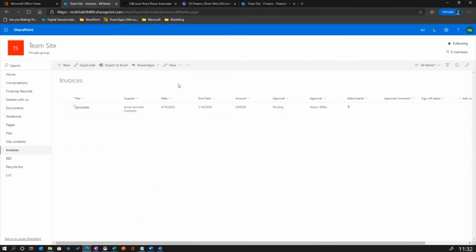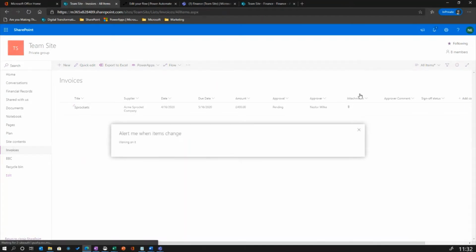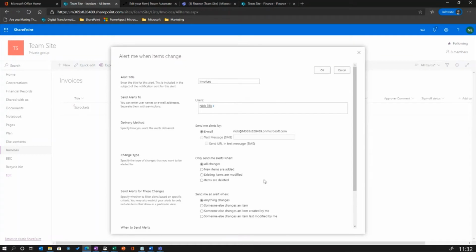The other things that I can do in here is alert me. So in this scenario, you can have the finance department, and that's my dog. He always likes to make a small contribution to my webinars. Sorry about that. Shush you.